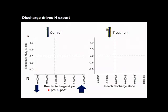Again, control waterway on the left, treatment waterway on the right. This time, on the x-axis, I'm showing the slopes of those discharges. So moving from left to right, we go from losing water down the reach to gaining water. And I want to point out that these are all minor changes. Most of these lines are actually really flat. They're really small, negative numbers.